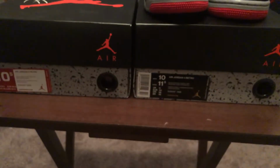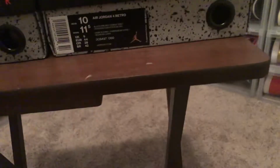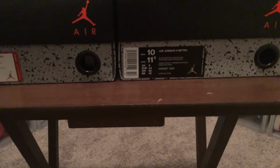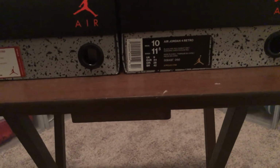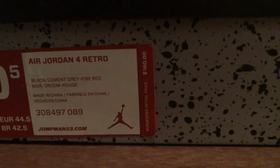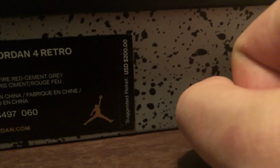Let's just look at the boxes. Flip that one around. Besides the size difference, see if you can tell me if you see a difference right here. Seven-year difference, okay? Size 10.5, colors black, fire red, cement gray, all that's the same. Let's just zoom in a little bit. Let's get a focus. You see that? $160 price tag, retail. Let's go to 2019. What's that say? $200. Bruh. $40 in 7 years?